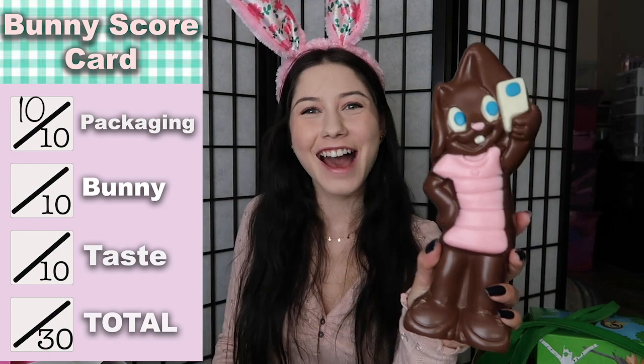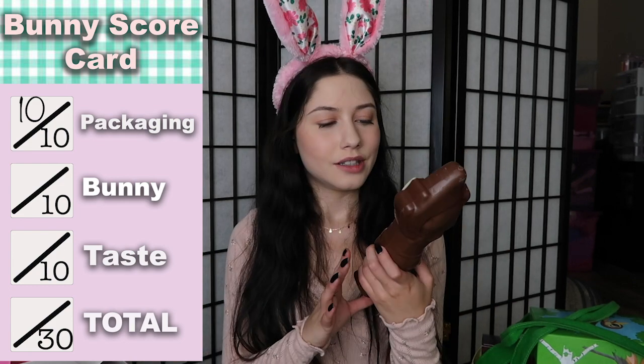And here is our actual selfie bunny. I love it. I love this guy so much. And it is hollow. I wish it wasn't hollow. Bunnies like this are never solid, so I've come to expect that, but still it's gonna make me sad. It does get a point off for being hollow, but what it loses for being hollow, it makes up for in being awesome. So let's give this one a 9 out of 10 for the bunny presentation itself.